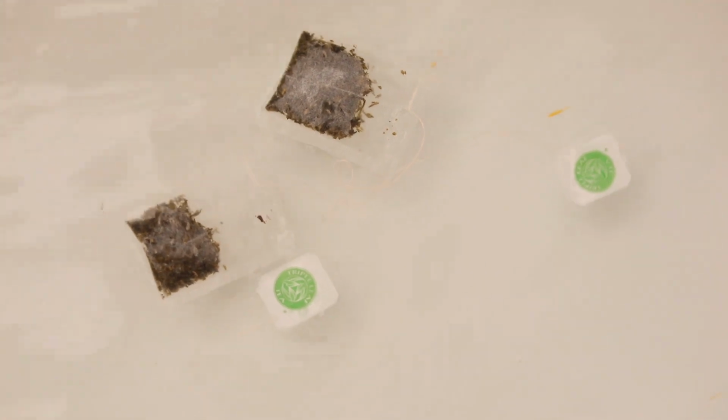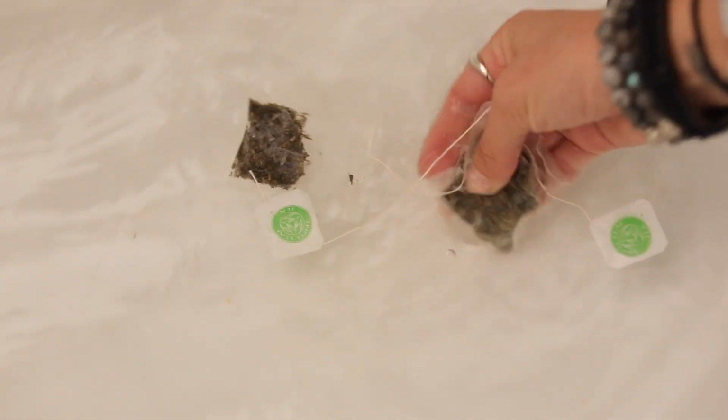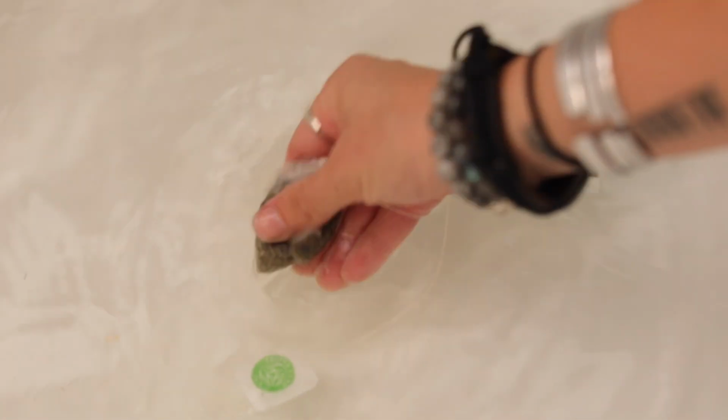So I say it doesn't hurt to try a bath, and I usually use between 2 to 4 tea bags, and you're going to notice the color of the water just changes ever so slightly, but again, you can add more or less to your discretion.